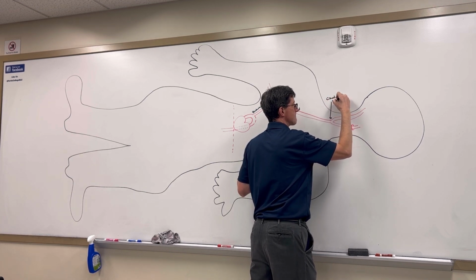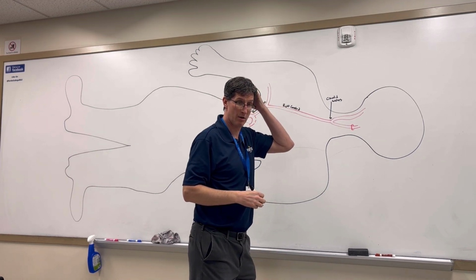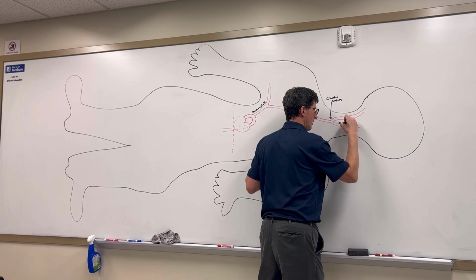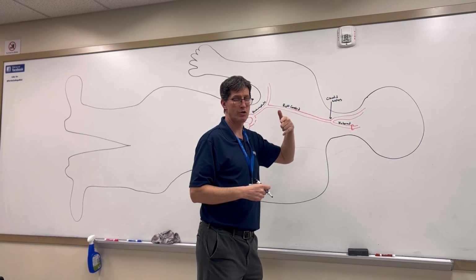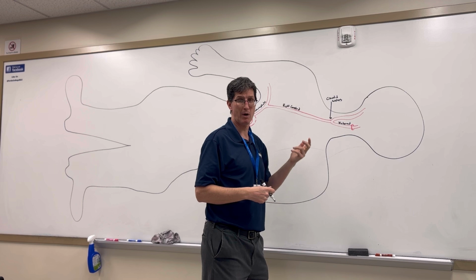Bodies. And then it splits into an internal and external carotid artery. So the internal carotid artery goes up, it goes through the carotid canal, and then it enters the skull. So this blood vessel is one of the main ways that we get blood to our brain.